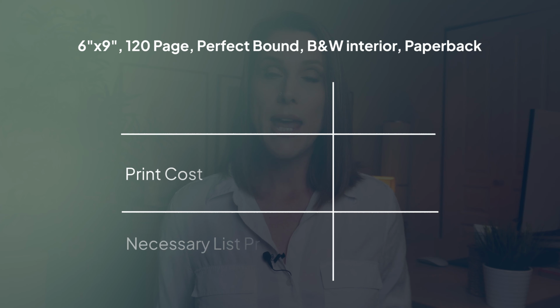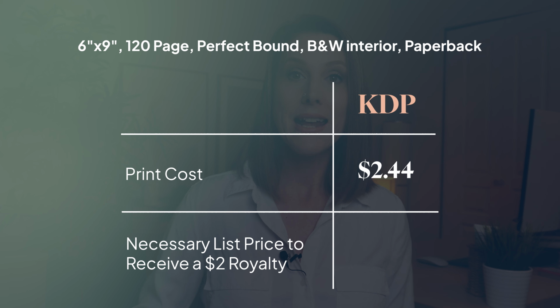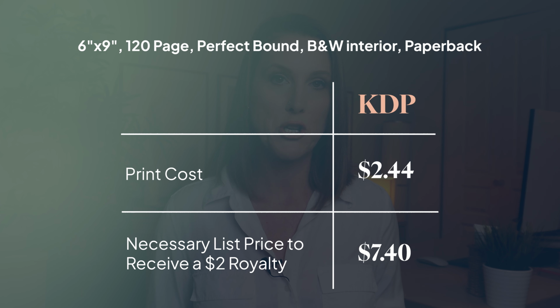Now, published through KDP, this book is going to have a print cost of $2.44 US dollars per unit. And if we want to ensure that royalty of $2, meaning we'll get paid $2 for every unit sold, we're going to have to list our book at $7.40 US. This is our baseline, so let's go ahead and compare our options.